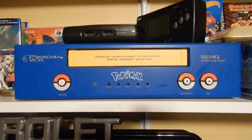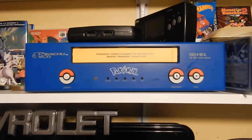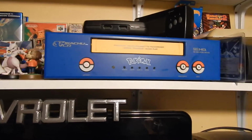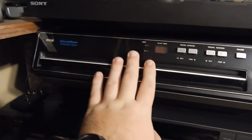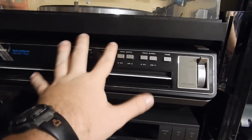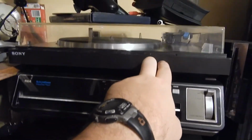But, yeah. Oh, sorry. My records keep falling. Oh, here's something. This is a Pokemon Pikachu VCR. I got it not too recently, but I don't think I ever showed it off. But it does actually work. Got it at $5 at a Goodwill. Oh, finally got my video disc player actually working. This thing works perfectly, although it does kind of shake sometimes. Finally got a good place for it on top of my Philips CDI and below my record player.